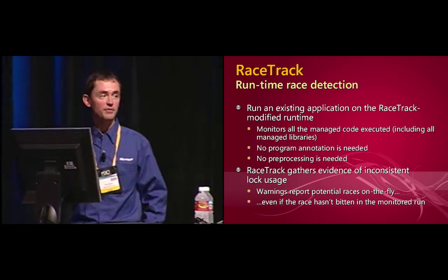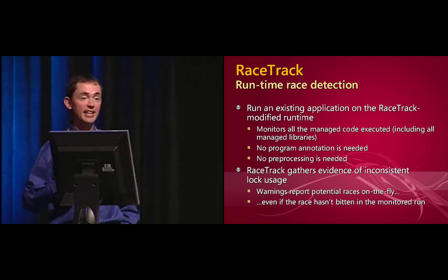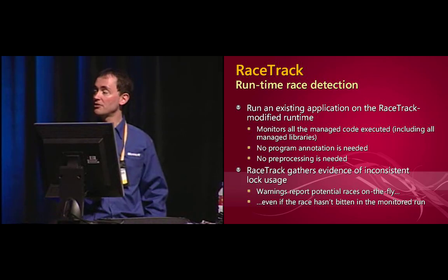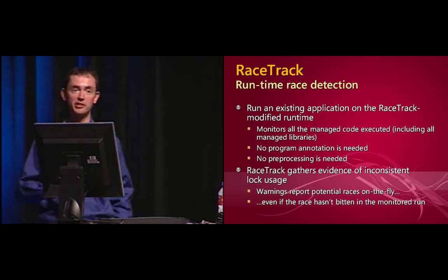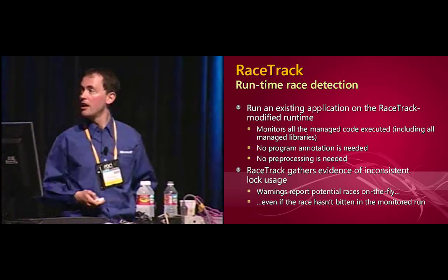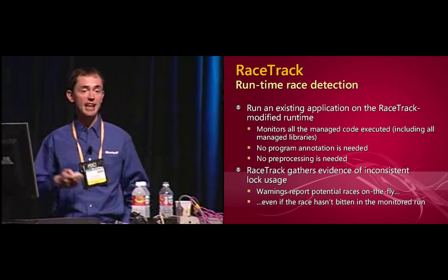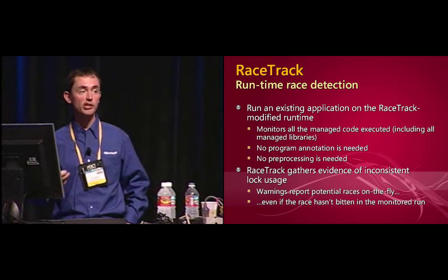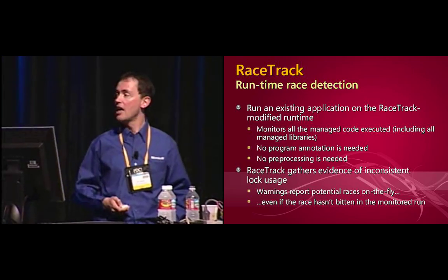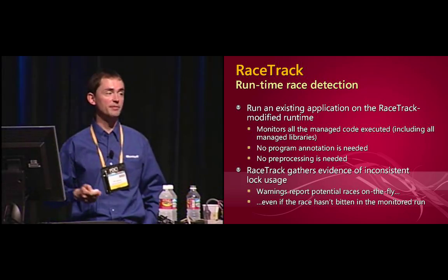The benefit of this approach in Racetrack is that it will work with existing applications. You don't need to take the application code and annotate it to describe how it uses locks, and you don't need any kind of pre-processing on the application. You can run it on code simply as an assembly. As Racetrack runs, and as we'll see in some examples later on, it studies how the program is locking and unlocking, and will issue warnings showing which data structures may not be being controlled correctly, and it'll show you the actual line numbers in the source code where some of those problems occur.